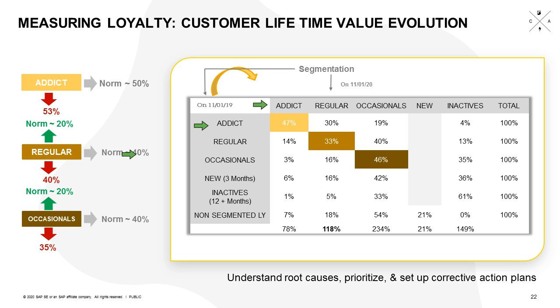In this example, the reason why the top segment value decreased, is it linked to a decrease of consumption of a certain type of product? Did they stop buying a certain type of product, for example, sweaters or lipsticks? If so, what action plan should be taken? It doesn't have to be a loyalty action plan. It can be also a product action plan. Should we change the product? Should we lower the price? Should we communicate better?